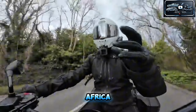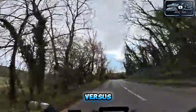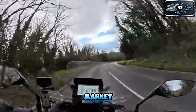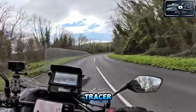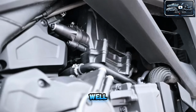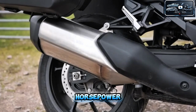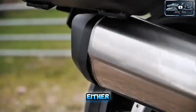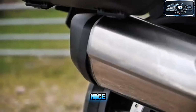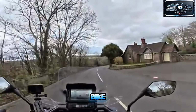Now this Africa Twin engine, the 1100, certainly versus some of the other options on the market, the Tracer 9, the Suzuki GSX 1000 GX, is it? Well, it's not going to sound like the most exciting option, is it? And at 100 horsepower, it's probably not the most powerful either, but it does have a rather nice character to it. I've always loved it in the Africa Twin, and it's decent in this bike as well.